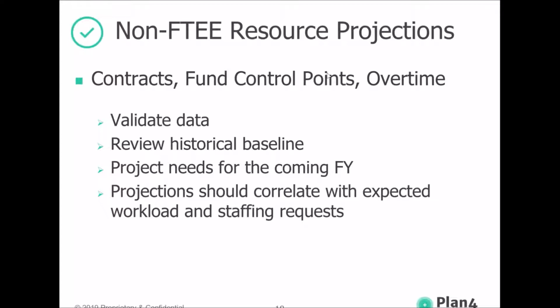Okay, so part of this is validating a historical baseline. What do we have here before? What does my service have? And is it correct? Do we need to do any cleanup? And then you're going to make projections for these for the coming year. And I'll make that argument again that they need to be connected back to tactical objectives and correlate clearly with workload and staffing. Okay.